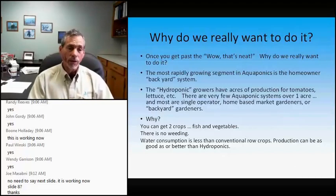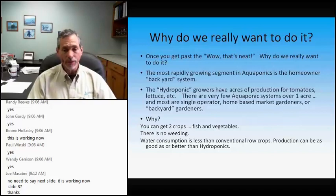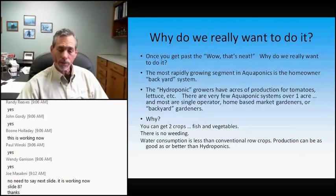Why do we even want to look at it? On the homeowner side, they're saying, again, "wow, that's neat." They're also saying, "I don't have to bend over and garden. I don't have to bend over and pull weeds." And if you think about it, you're actually getting two products: you're getting fish and you're getting vegetables. The system that we have here, we've harvested fish twice. We have successfully cut baby greens and sent them into our group on a regular basis. I really think that's something a basic homeowner can replicate fairly easily. So if a homeowner is looking for a limited amount of protein through fish and a consistent amount of baby greens, then these systems do work very well.